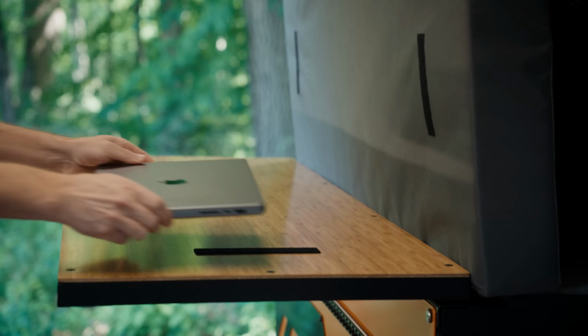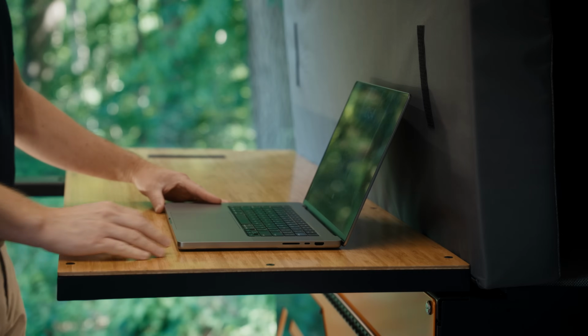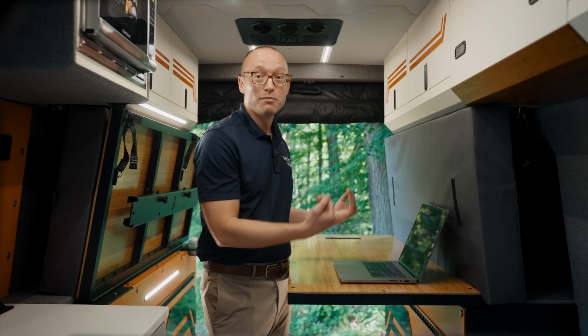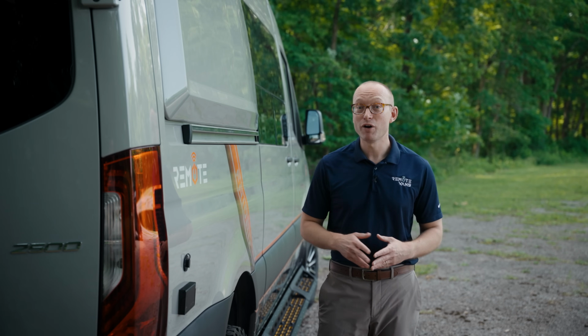When it's not folded up or in use, you can also use our bed system to create a standing desk like I have here. One side comes down and creates a great area to work on your laptop while you're on the road. So now that you've seen the inside of this Friday series, let's talk about what's on the outside.